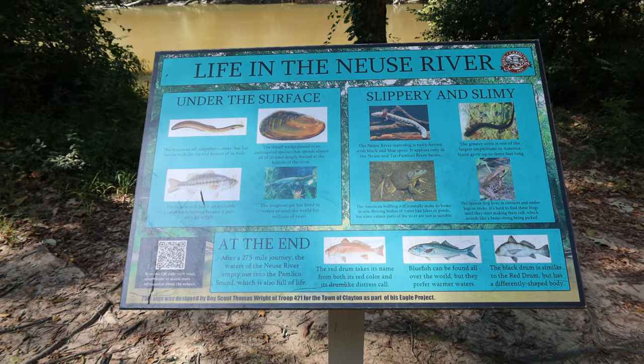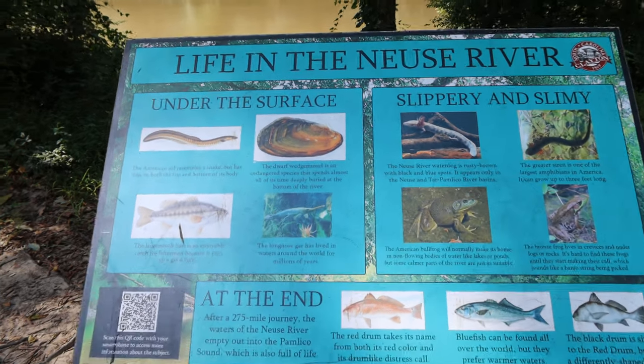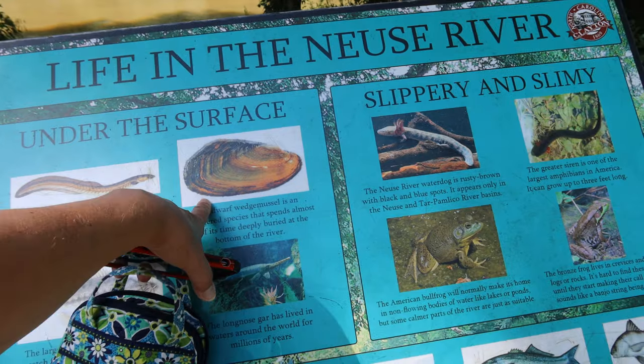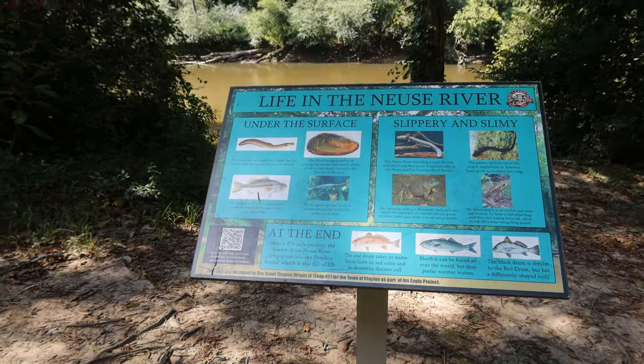So, just checking out the signage here. It's about what I would have expected. When I would walk in the creek behind the house over in Willow Spring, there was lots of mussel shells. Don't see the salamanders too much.